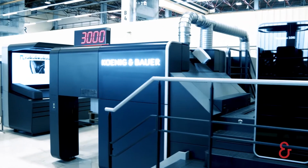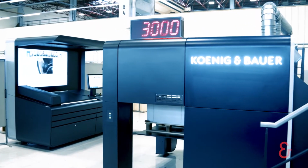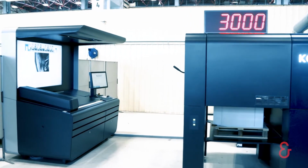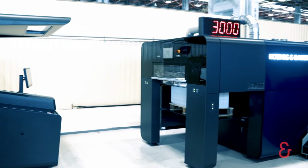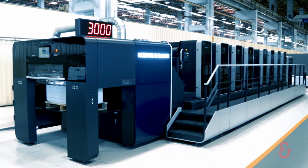The result is a whole new press generation, the absolute benchmark in its class. The result is the fastest perfector on the market. The result is a whole new dimension for sheet-fed printing presses, a press which will make you even more successful. Our new Rapida 106X. And because we didn't want to wait until Drupa 2021, we are excited to present our new Rapida 106X 8-color today. And it's a pleasure for me to hand over now to Sascha and Sven.